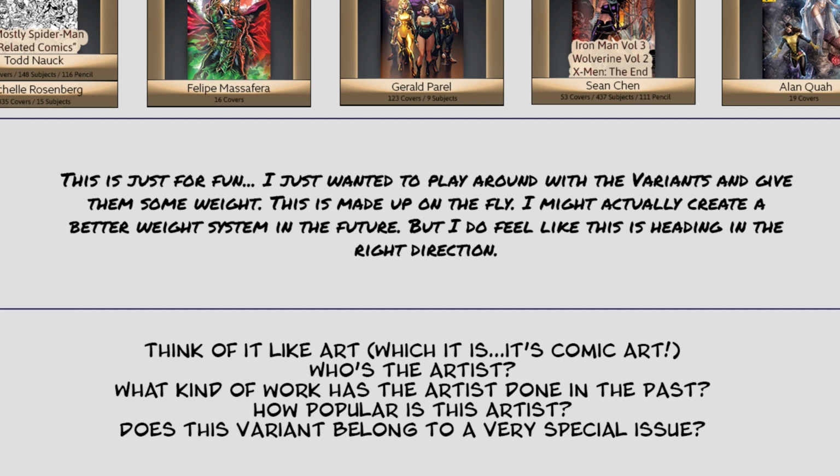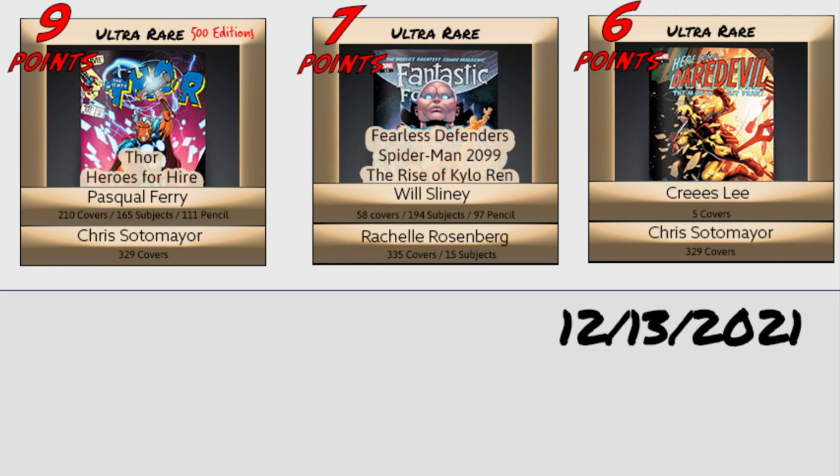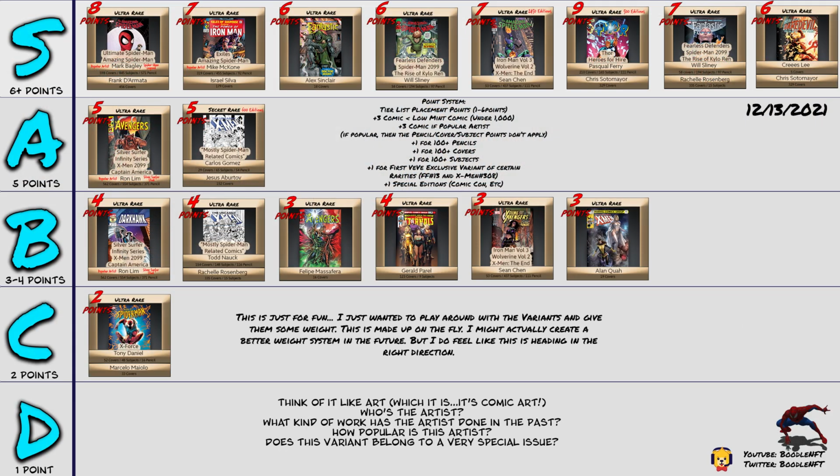And I want to also mention that they're in the S tier. To me, that tells me that those should be variants that, once again, not financial advice, I might actually go for, or somebody should go for, because those are the ones that, as you see, have some popular artists, or an artist that's done a lot, or there's things like the Thor, which is a low mint, or the Fantastic Four 13 or Daredevil #1s, which were New York Comic Cons. So there's a bunch of good things going for these variants.